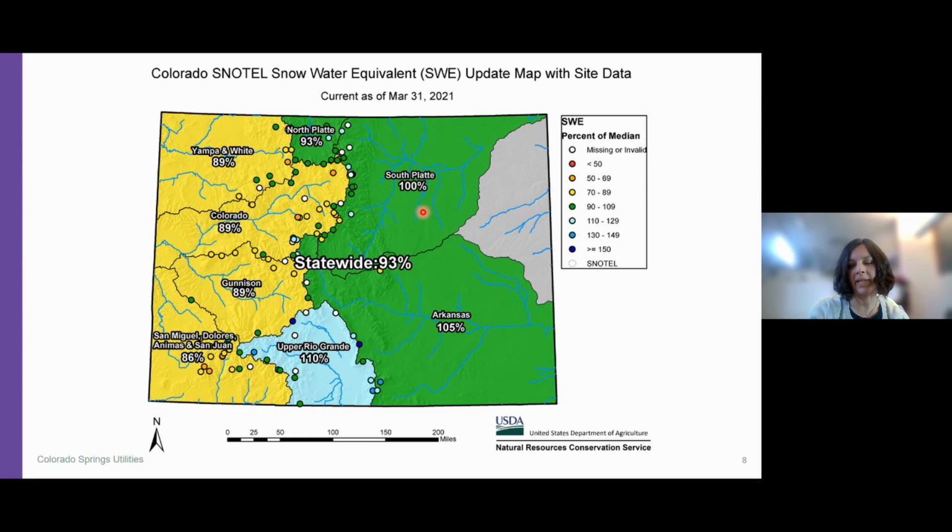The South Platte, where we take a small amount of water at Montgomery Reservoir, is at about average as of yesterday. The North Platte's been doing all right, but again, the western Colorado river basins just are lagging behind, below 90% of average. The Upper Rio Grande is doing very well. We don't take any water supply from the Upper Rio Grande. So when we're doing our yield forecasting in the springtime, we're really focused, of course, as you can imagine, on these Upper Colorado Basin SNOTEL sites. That's where we get this information, snow telemetry sites.